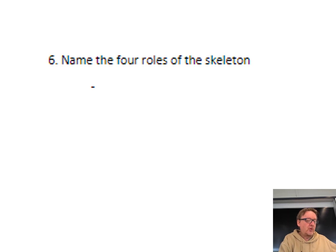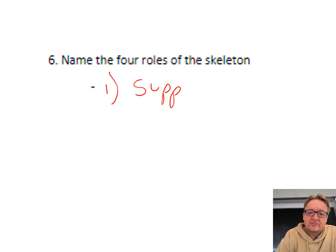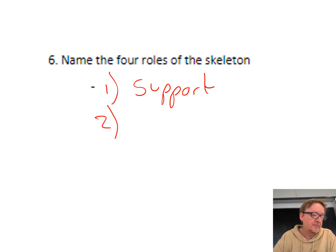Name 4 roles of the skeleton. Okay, so the skeleton supports. If you didn't have your skeleton, you'd be a big blob on the floor. It also protects.